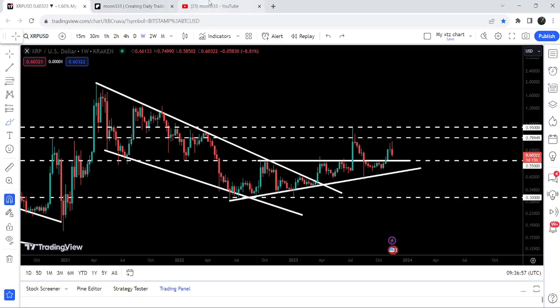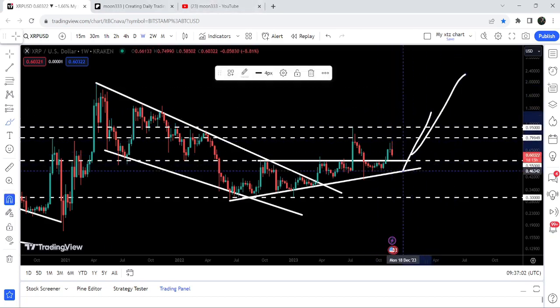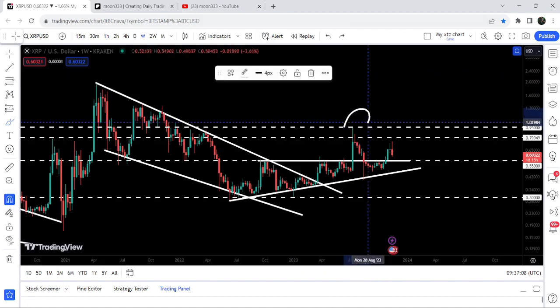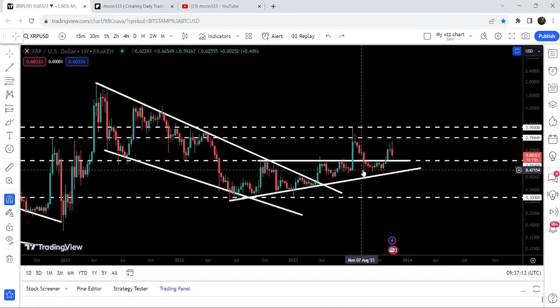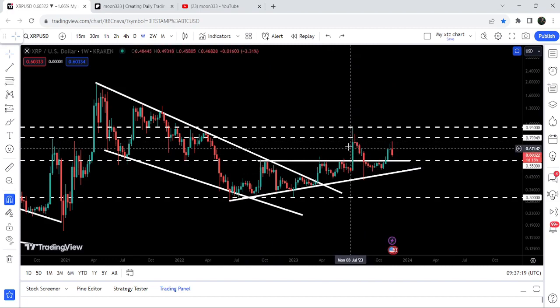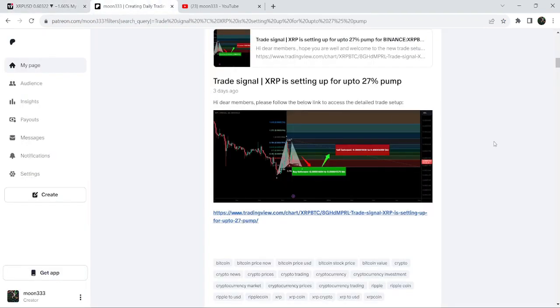In today's video, I would like to show you once again this breakout that has happened on this 7 days time frame chart from this big ascending triangle. Even previously here in the month of July 2023, we broke out the resistance but got rejected by this resistance of 95 cents and re-entered the same triangle. And now almost 2 weeks ago, we have once again broken out the resistance of the same triangle that was previously broken out here. And in today's video, we will once again analyze this move. And I would also like to share with you my most recent trade signal for XRP coin that I shared almost 3 days ago with my members.